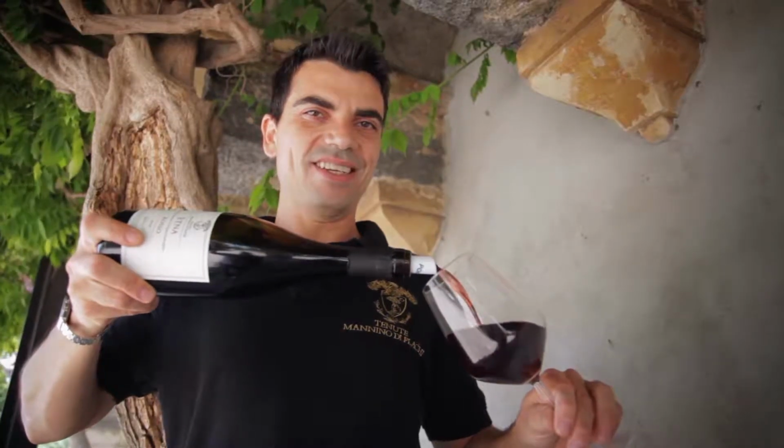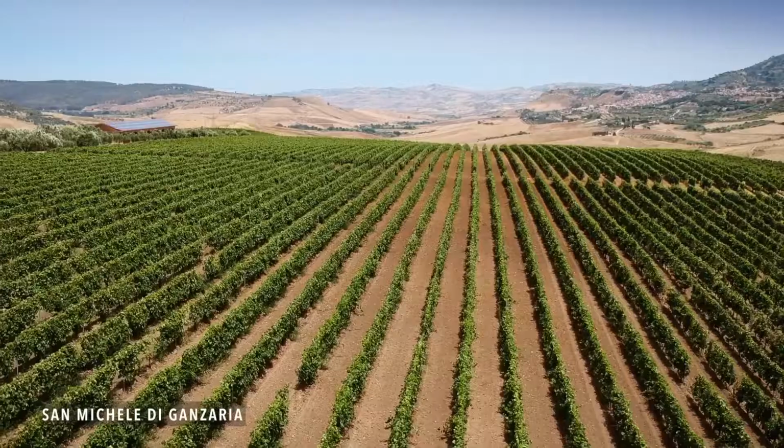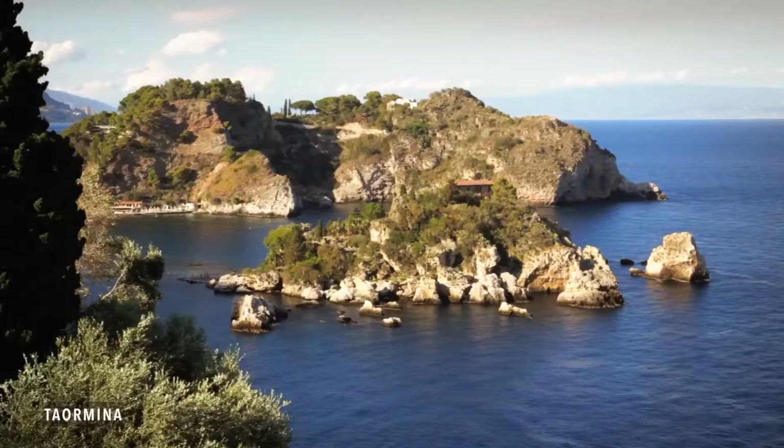Welcome, Gate1. If you visit Italy, you have to come to Sicily because otherwise the visit of Italy will not be complete. It's just beautiful. You've got to come to Sicily.